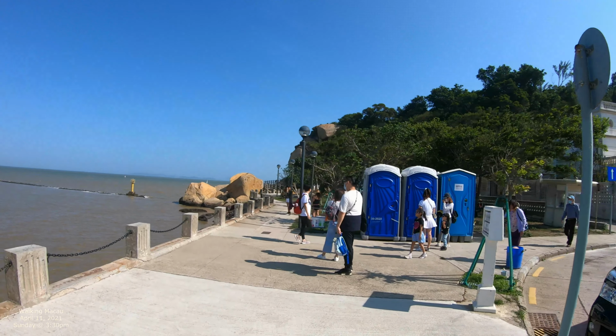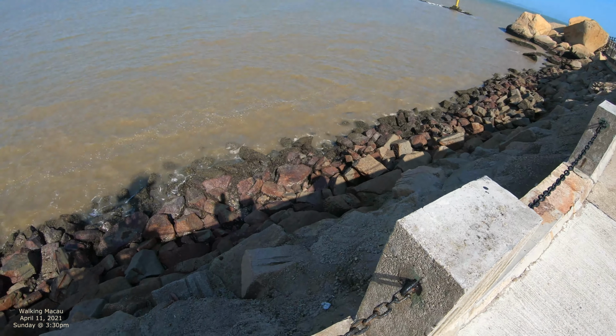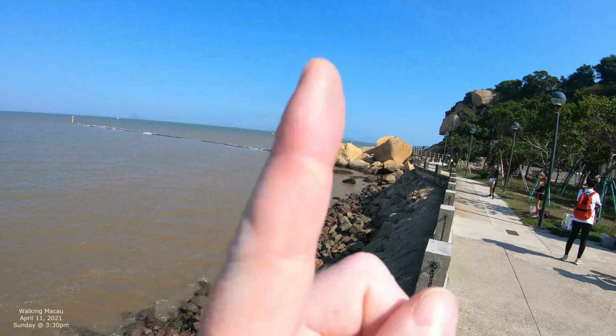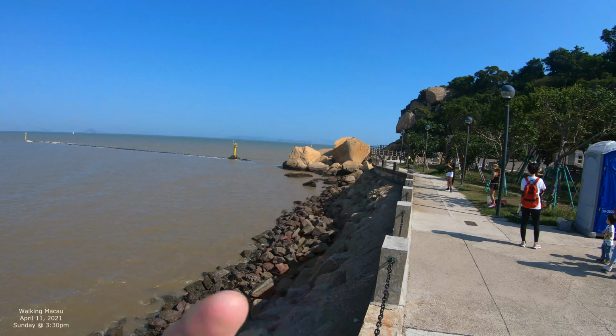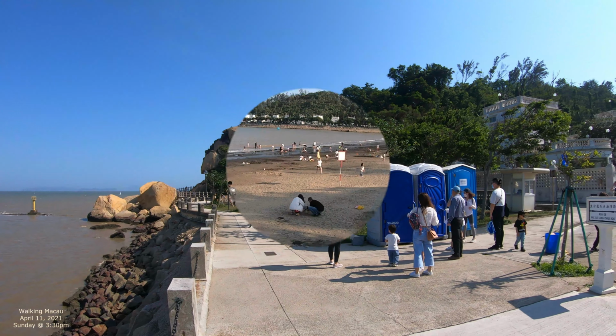There's also porta potty bathrooms up there. So we started out right there. We just basically went all the way. We started from way down that way and came all the way this way. Just end it right there.